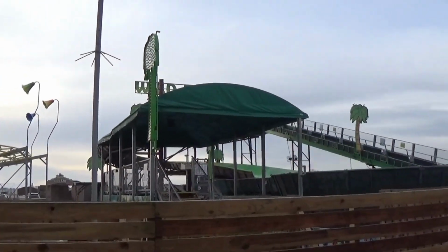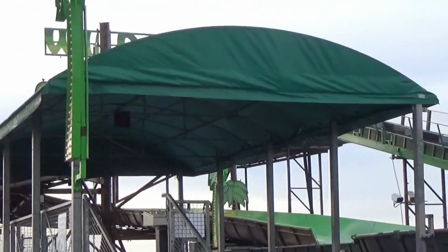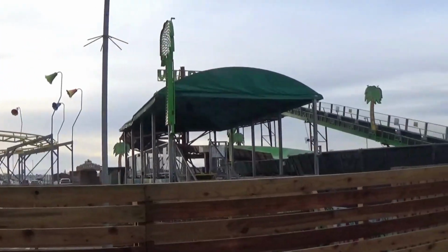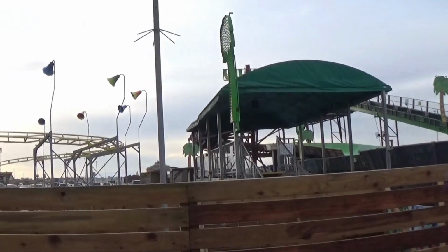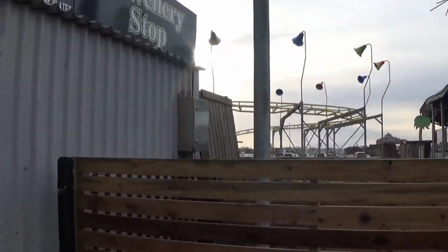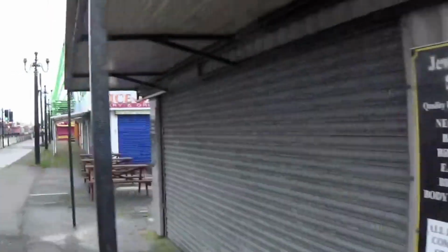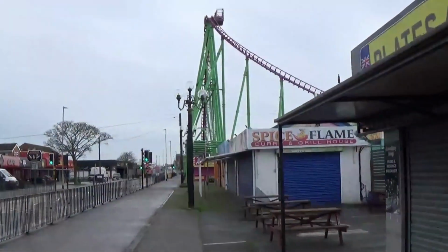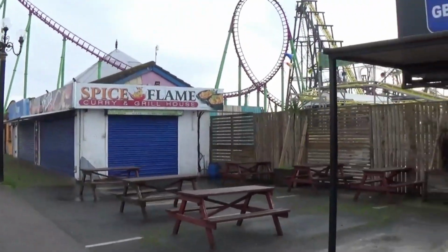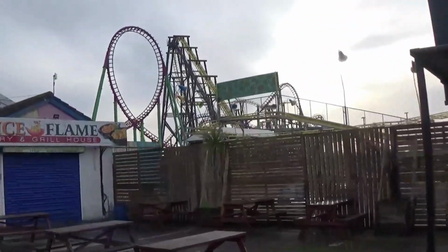So we can see the Wild River Rapids, having some maintenance done, getting ready for the 2023 season. And we also have the Family Apple Coaster, or Family Coaster is what the name of it is. And that will be here for the 2023 season as well. No Spinning Racer unfortunately, that's gone from 2021.